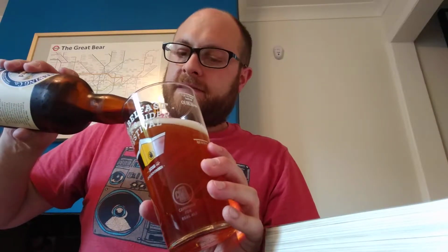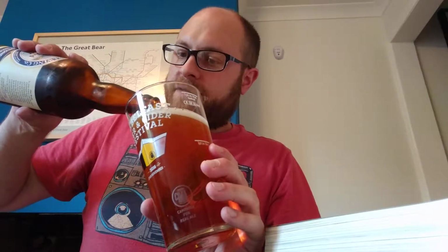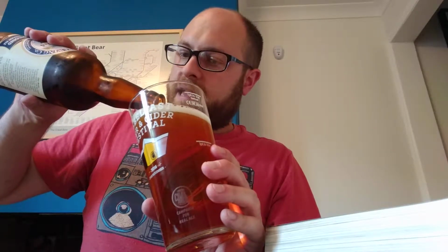Oh, nice glowing noise there. Be very careful with this because if there is any gunk in the bottom, I don't really want any of it, although it's looking pretty clear. I'll leave that very tiny bit left in there so I don't get gunk. Let's breathe for a minute.